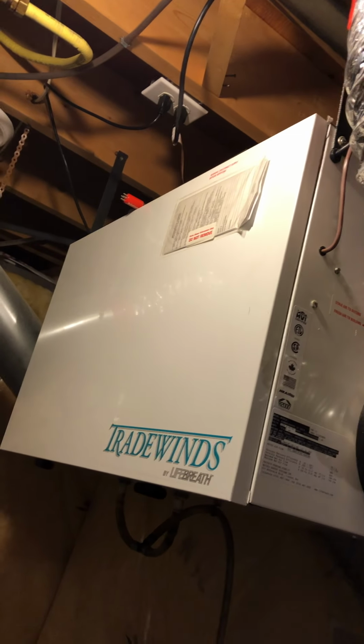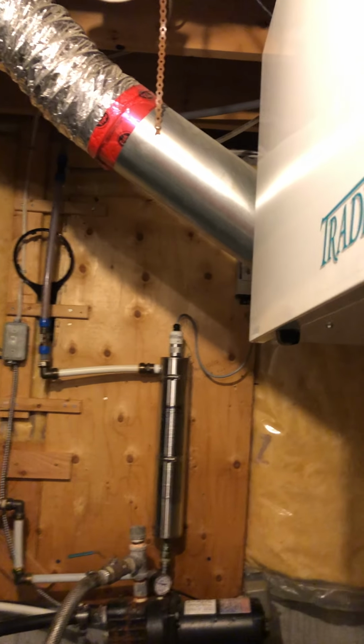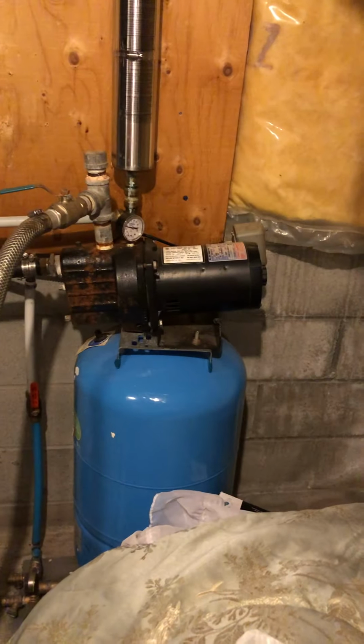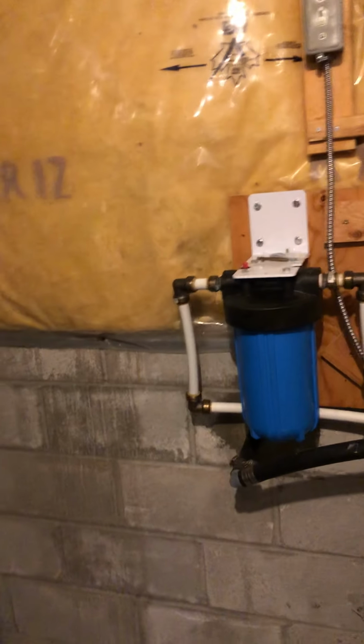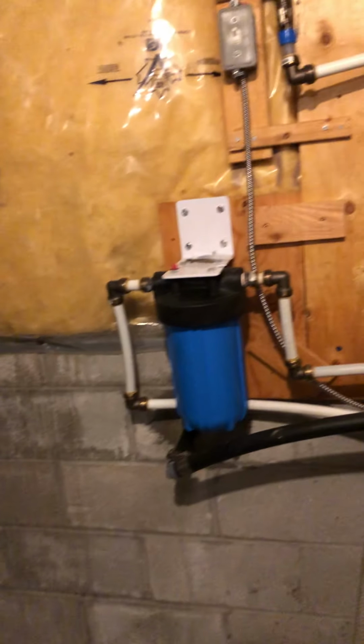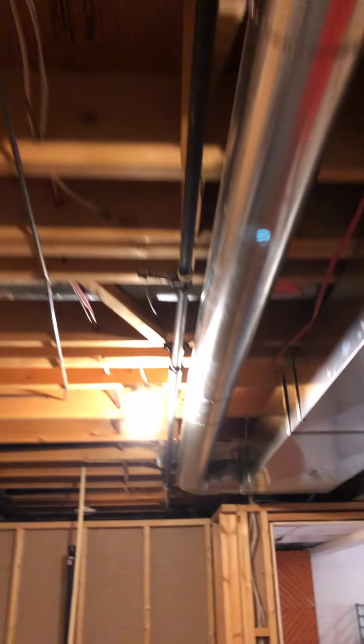Got either an HRV or ERV here. Don't think it's listed, but we do have a nice cool home. Your pressure tank, UV system, pre-filter. Is the pre-filter actually pre here? Doesn't appear to be, that's okay. Good, joist spans okay. Feeling okay about the way this was built.